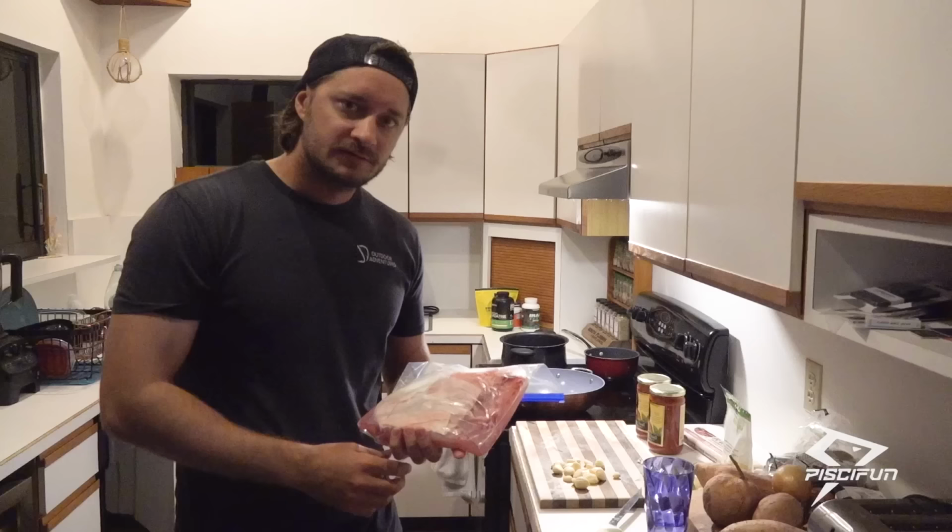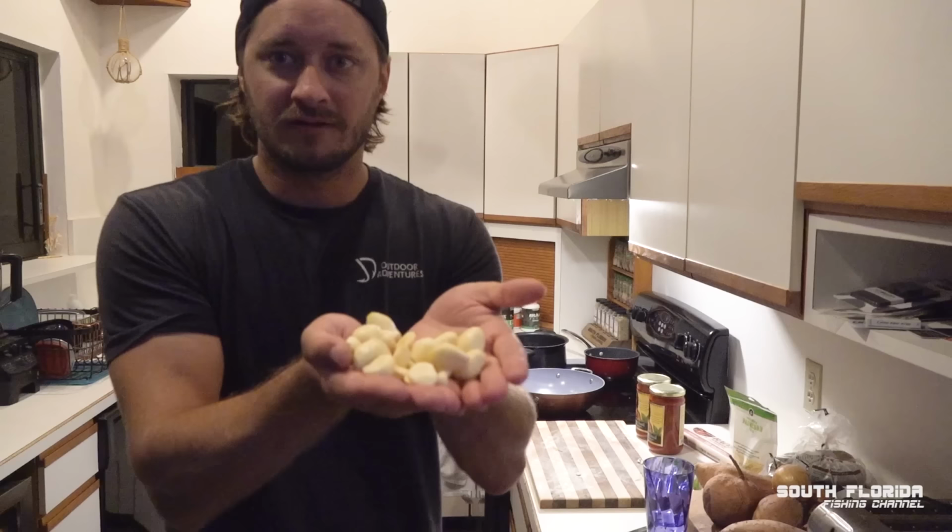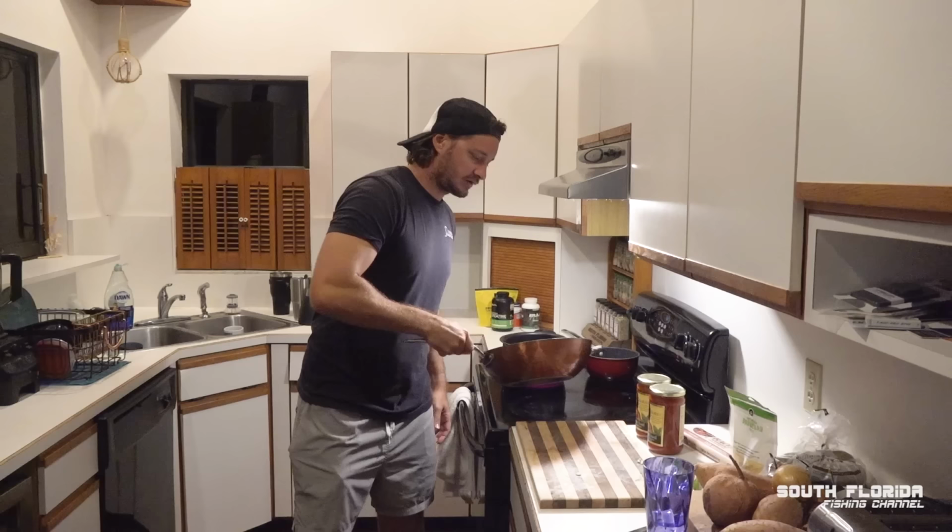That's right. Today in the kitchen, we're going to make mutton snapper spaghetti. And step one is I have a beautiful chunk. I might have gone a little overboard, but I got a healthy dose of garlic, whole garlic. And we are going to start off just by simmering that, get the garlic a little soft and cooked.